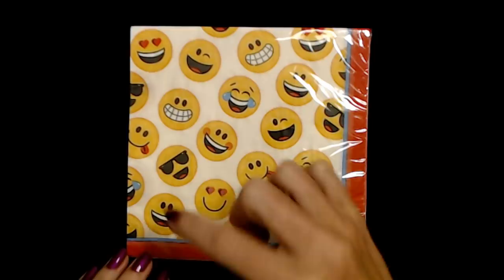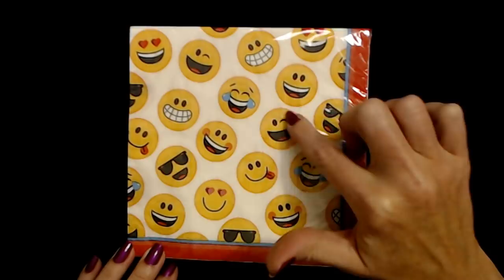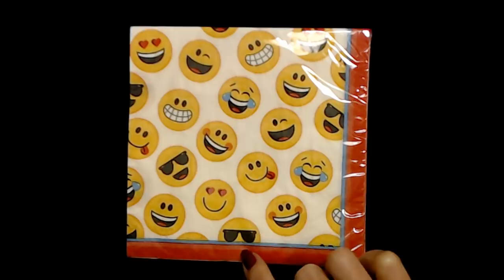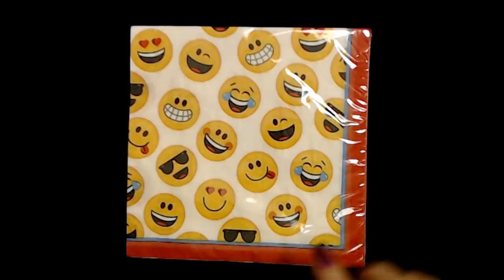So we have festive emoji napkins. Border is red with a little bit here that's blue, and you can't really see it, but between the blue and the red is a sort of a pinkish little border, and it's kind of hard to see it.